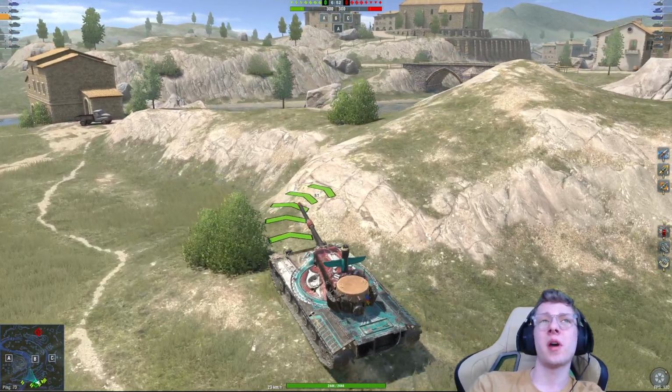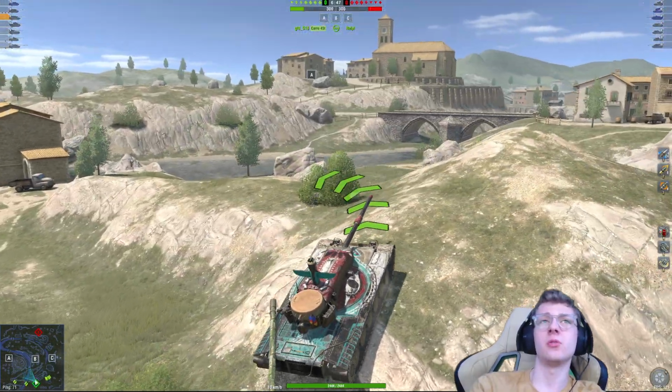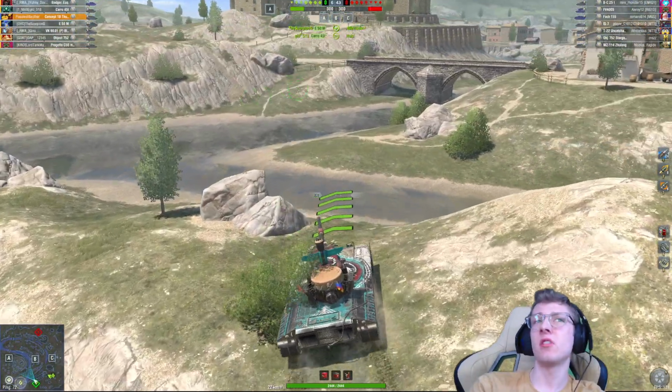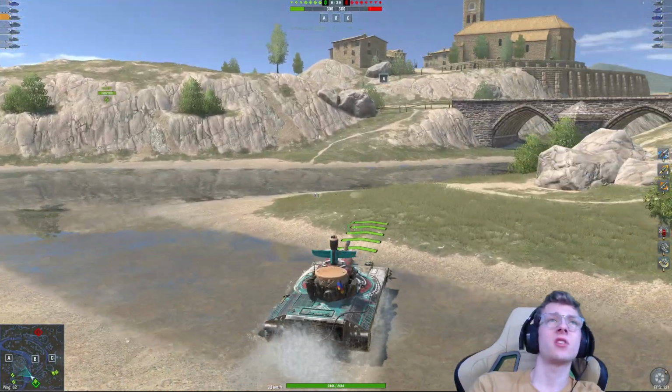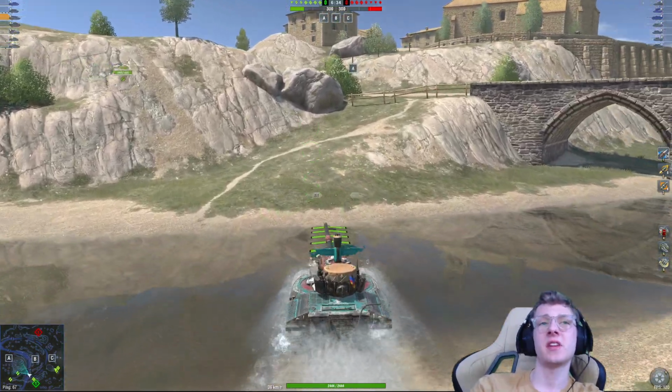So we are going to make our way up this hill, and hopefully we're going to be able to make our way to medium flank. The Concept's power to weight is solid, but it's not like the best. Obviously mediums and faster vehicles are going to beat you towards the medium flank, but it's not too big of a deal. This tank is still pretty quick.